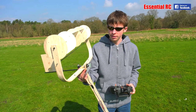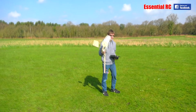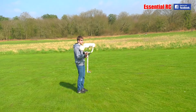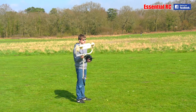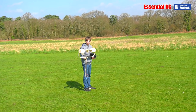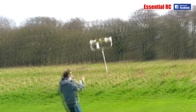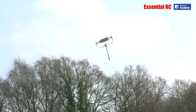Brilliant. I can't wait to see if it flies. All right, I'll leave you to it then. Well, yes, if it flies, that's the important part. It needs a little bit of wind to take off because it can't run fast enough. Oh my gosh, look at that!